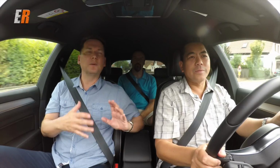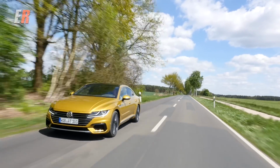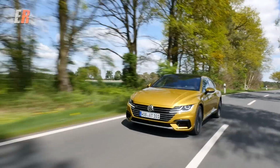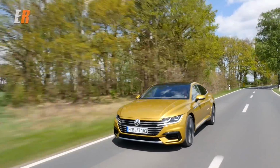So this car is right around $50,000, okay? So a lot of people are going to say that's an expensive Volkswagen. Not as expensive as the Phaeton was years ago, but it's not an inexpensive car. But can we talk about competitors? Who's this car competing against?